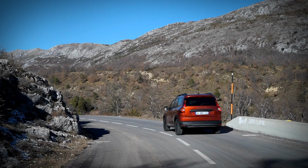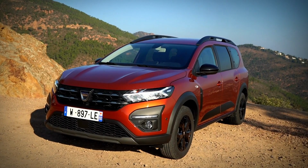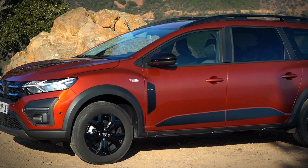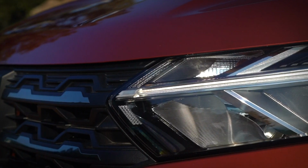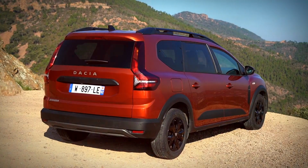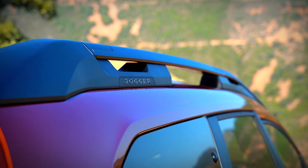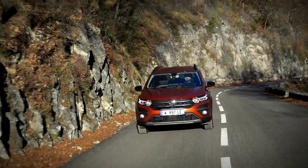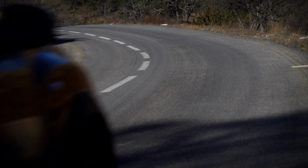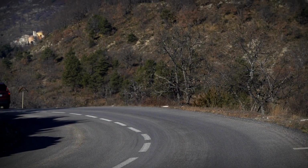Look past the NCAP score and there's a lot to like about the Jogger, starting with the styling. Now, no Dacia is exactly a work of art, but we think the Jogger is one of the best looking MPVs in years. It has a real SUV feel about it, with its black plastic body cladding, chunky roof rails and high stance. Entry-level models are sparsely equipped with steel wheels and no infotainment, but splash out a bit and alloy wheels, metallic paint and sat-nav are available.